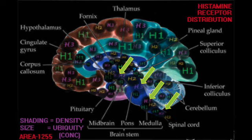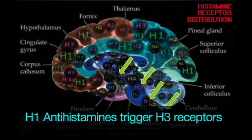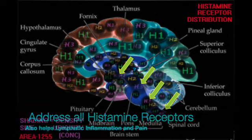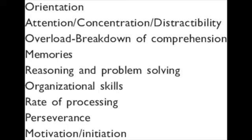An H1 antihistamine can actually trigger your H3 receptors, making that pain worse. So it's important that when you start feeling the effects of these symptoms, you address it with an H3 antihistamine. Treating H3 receptors has also been identified as an attractive treatment for cognitive disorders.